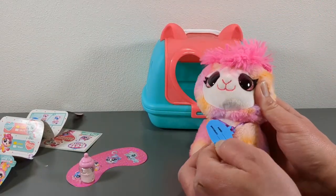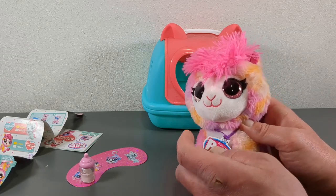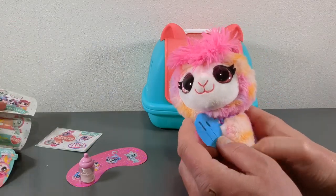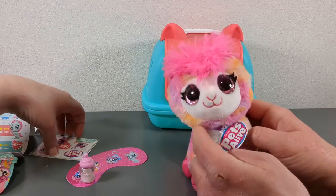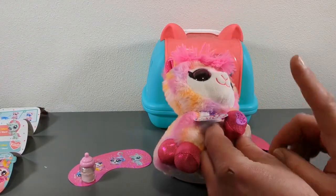So there you go, Llama. I'm confused here. It's got a name tag where you put the name and the birthday in. And then they gave you his name. It's technically Coco, so you can, I guess, name it whatever you want. Right, Matilda? It's Matilda now. Well, it sounds great. All right. High five.